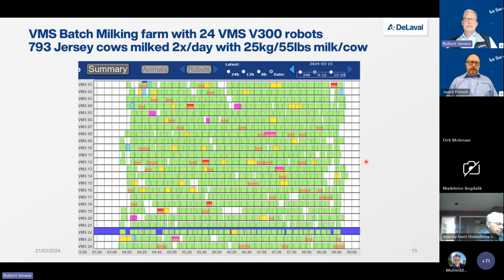If we look at the 24 installation in Denmark with 800 Jersey cows, just to clarify, each line represents one station. Each green square represents one milking. And if you see a white spot, then you're right, that is a time slot where there's no cow in the station.